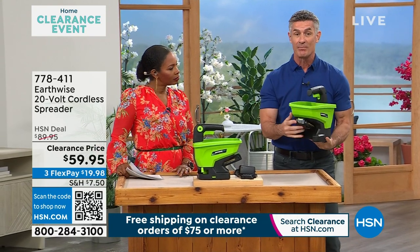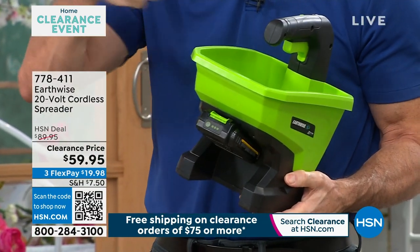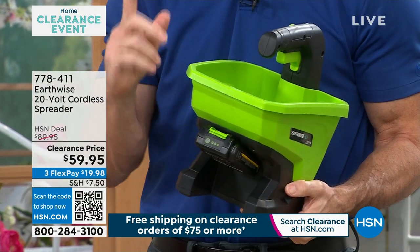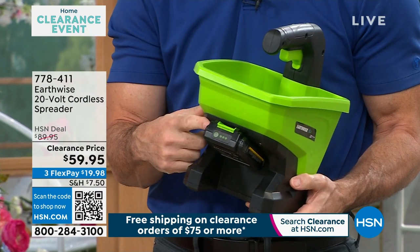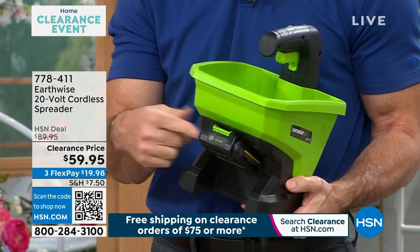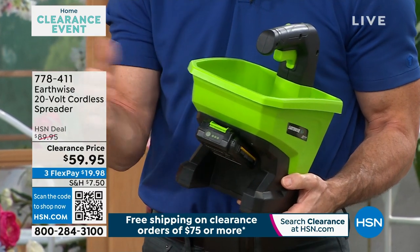This runs on a battery, so it's powered, which is so neat. You remember there was the other one that was like a hand crank. You don't have to do that anymore. So, a 20-volt lithium-ion battery, just like so many of the cordless tools from Earthwise. If you have some of them, whether it's the weed trimmer or the pole saw, that same battery is going to work for all of them.